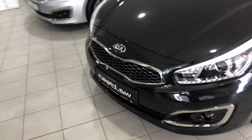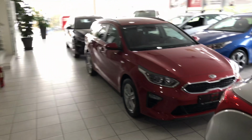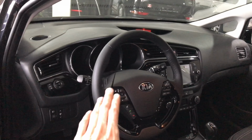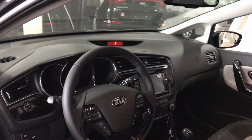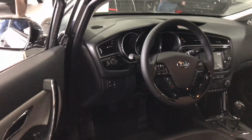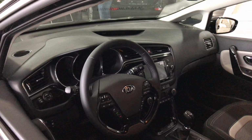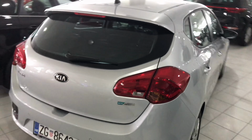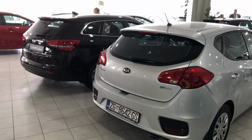And this is the old version. This is the pre-facelift and the facelift. Just to show you inside. So it's quite a difference now. The speedometer is different, steering wheel is different, touchscreen is now on the top, but also familiar. I mean, everything is laid out nicely and easily accessible. This is the back of the car. And this is the hatch version. So there you have it.